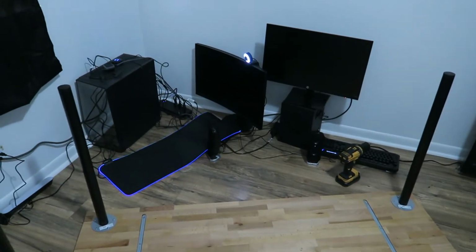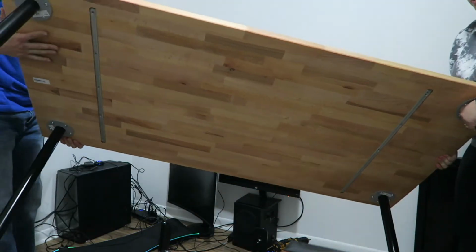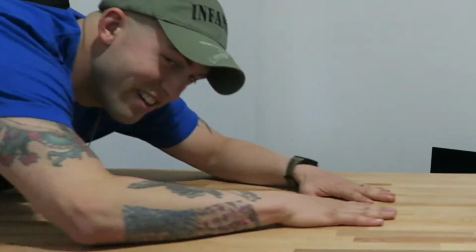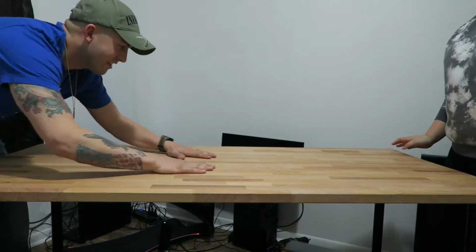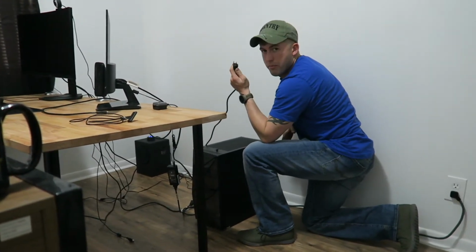Got the computer sitting over there in the corner. I got a bare wall right now. I will be decorating this room quite a bit in the future. And there's a chair. So let's get this bad boy set up. Wow, look at this, how nice this is. Look at this, should I plug this into the wall or the power strip?